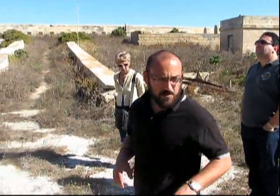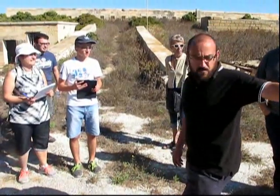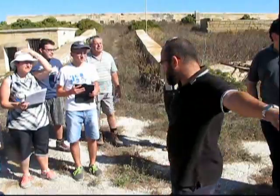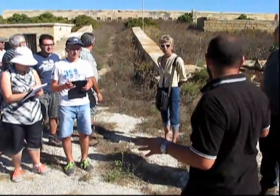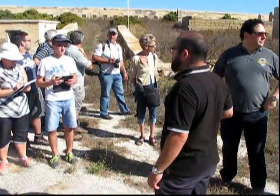Within the inside of the fortification, we will not go farther than here, because for health and safety reasons there are several exposed shafts and cisterns, and of course they might pose some danger. However, from here you can get a thorough look at Fort Delimara.